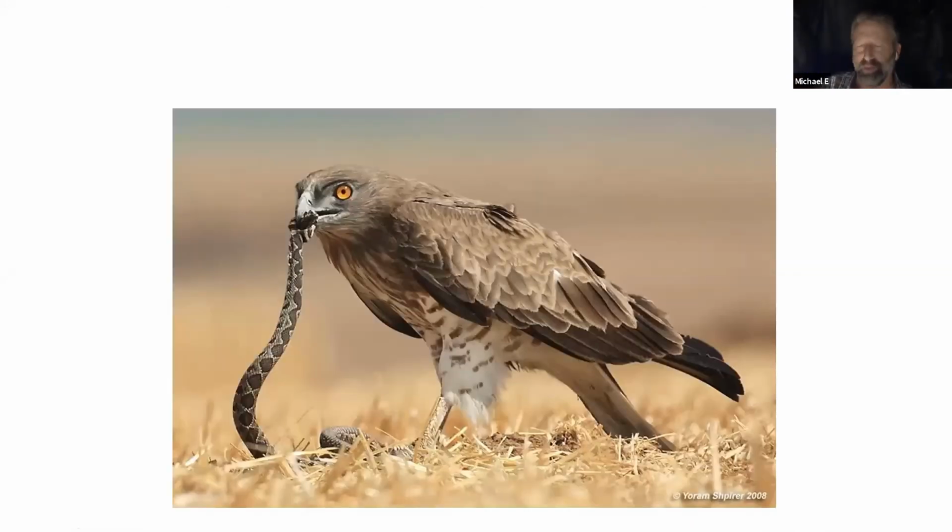It looks very much that we're talking about a specific bird that we have in Israel. It's not just in Israel, it's in Europe also, pretty common. You can see it commonly in Israel, specifically in the summer.